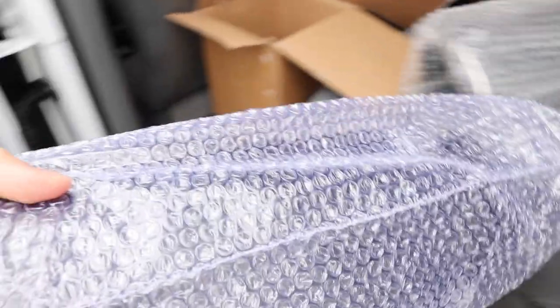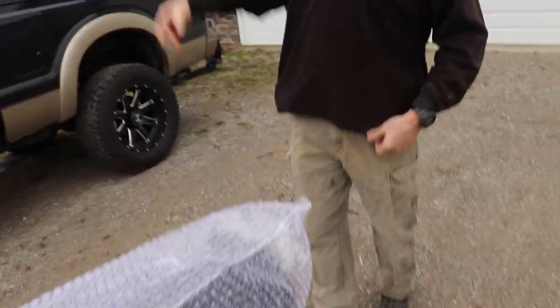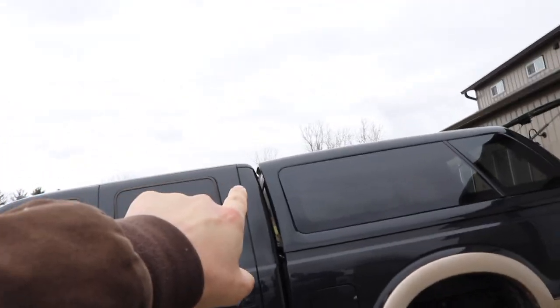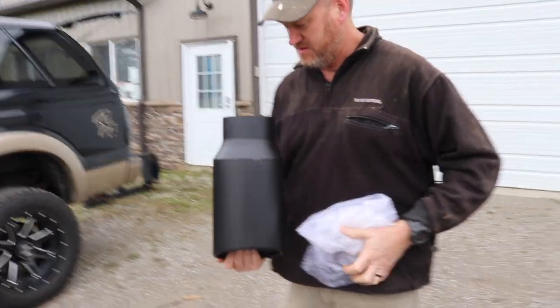Also, before I put the tonneau cap on, you want to open that thing up? I haven't even opened it up. I changed my third brake light, so now it's changed and you can't see it. After all that time, he wanted to put a smoked third brake light on there, so he finally did.